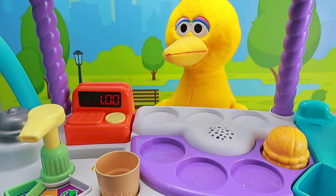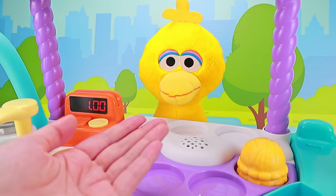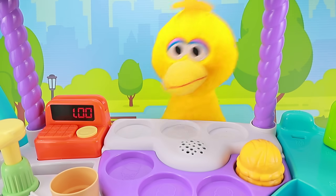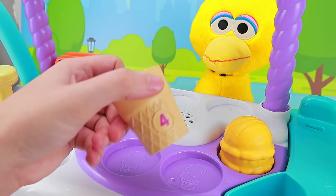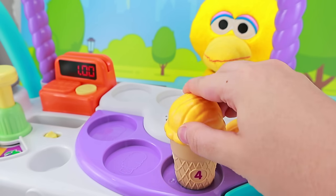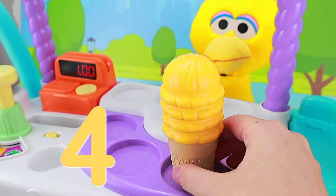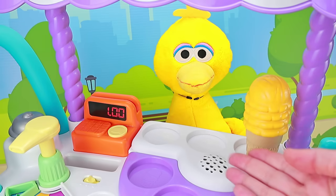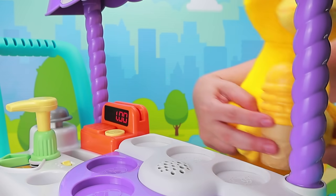Wait! Hello? Are you still open? Big Bird, how are you? I was about to close up, but I still have some ice cream left if you'd like a cone. Great! I'll have an ice cream cone with 4 yellow scoops, please. You got it! Here's our cone with the number 4 on it. 1, 2, 3, 4 yellow ice cream scoops. Here you are. Thank you. How much will that be? Know what, Big Bird? This one's on the house. Oh my! Thank you very much. Have a nice day. Bye.